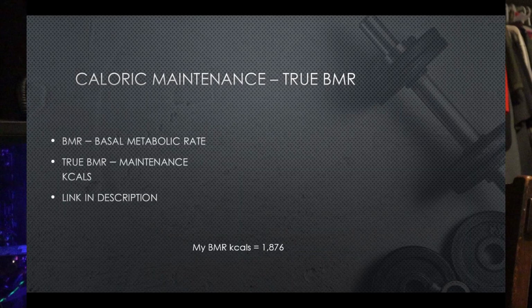Your caloric maintenance is just the amount of calories you need to consume every day to stay at the body weight you're at right now. And so we have to find our BMR and then our true BMR. Your BMR will lead us to our true BMR, which is our maintenance calories. Your BMR is just your basal metabolic rate. You don't have to memorize all these terms. I'm going to let you know what they are. You do not need to memorize these.